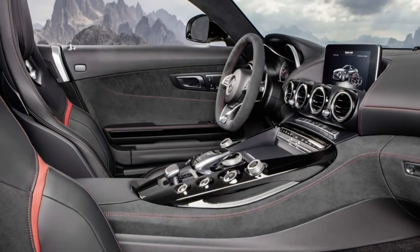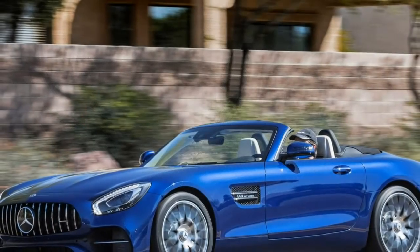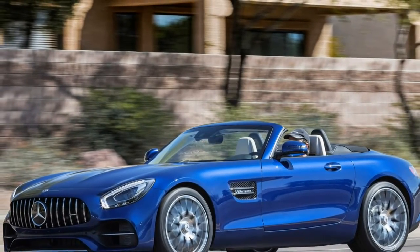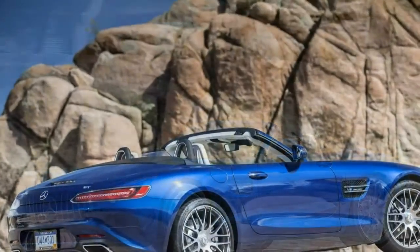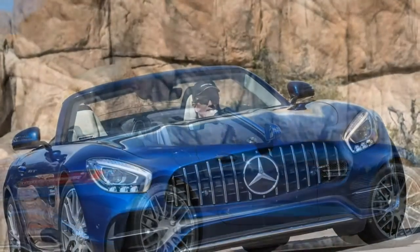Charismatic and powerful engines. Fun driving experience. Comfortable and refined cruiser. Fast roof that operates up to 30 miles per hour.